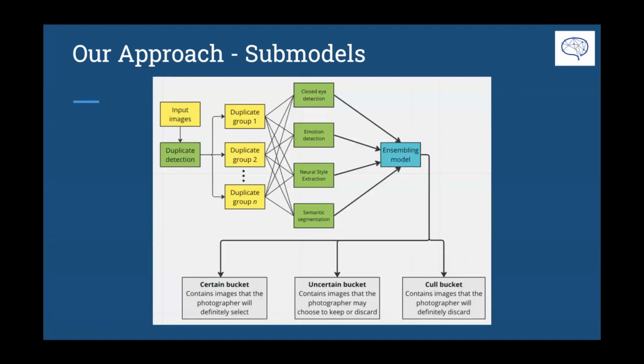Now I'm going to go over in more detail what our approach to the submodels was. This diagram is a refinement of what we showed in the previous slides, splitting the culling algorithm into its actual components. In the diagram, the green shows our pre-trained models and the blue shows the models we trained. When the images are inputted, they first go into the duplicate detection model to carry out the pre-processing. And then we filter them into however many n duplicate groups there are.